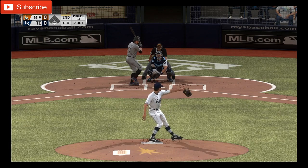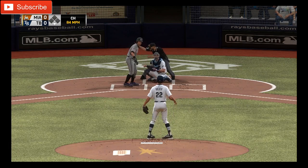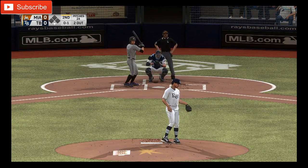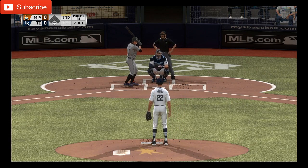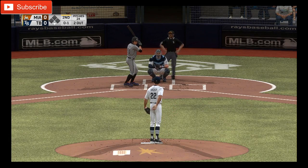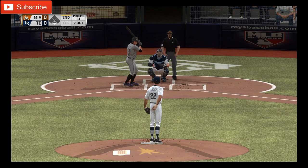Here's the first pitch to him. A changeup that just catches the bottom of the zone for a strike. With 2 outs, they're not playing him to bunt here, and he didn't show it there, but I wouldn't be surprised if he wasn't at least thinking about it. He handles the bat pretty well, and he can definitely run.